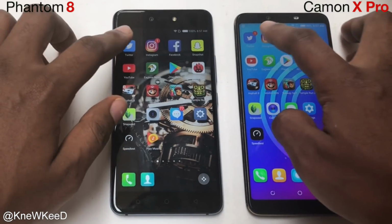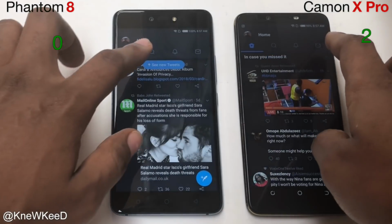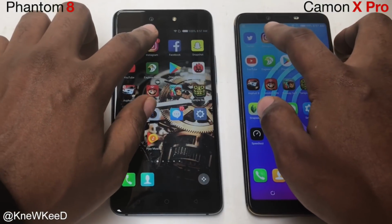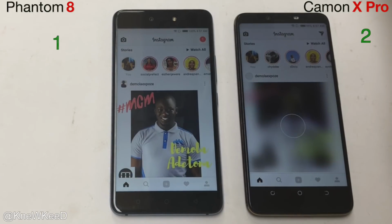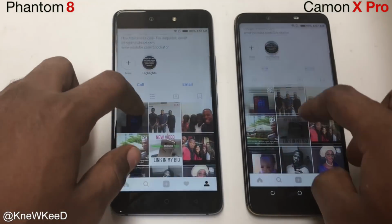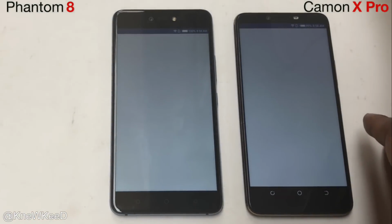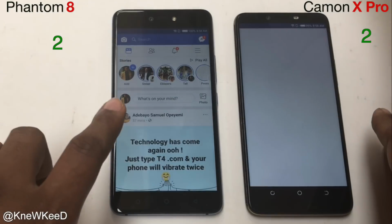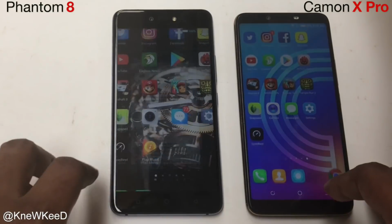Now let's open Twitter on both. Camon X Pro takes this one. Let's open notifications and leave it there. Now let's open Instagram. The Phantom 8 opens Instagram faster. Let's visit profile. Open a picture and leave it there. Now Facebook. Phantom 8 takes this one, leading the Camon X Pro by about 8 seconds. Let's go to notification and leave it there.